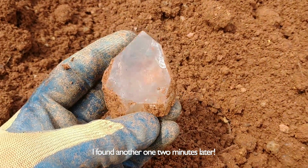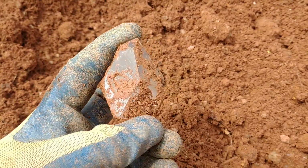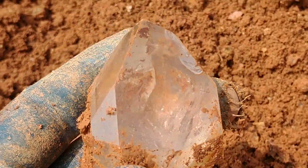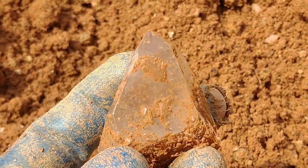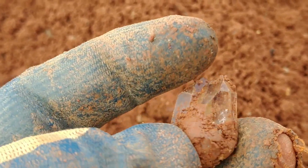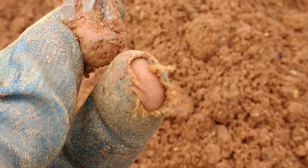So when you're digging, you got to find the shiny. Look for the reflections. So you got a few identifiers. One, the reflection. Two, the shape. You're going to see all these different facets and stuff. Found a small little twin. Looks like it has pretty good clarity. Ripped a hole in my glove.